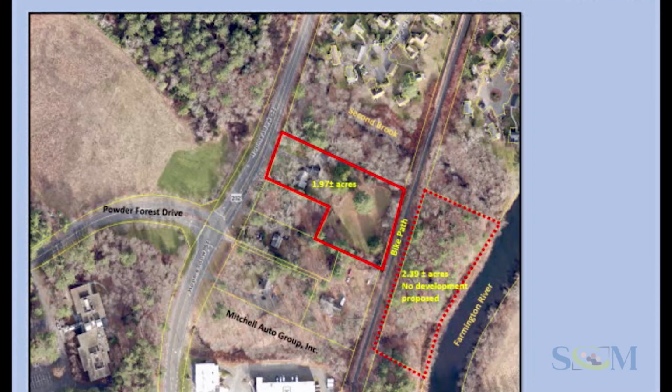Just to reinform everyone, we're on the easterly side of Hop Meadow. The site that we propose to develop is 1.97 acres. The building sits in the rear portion of that parcel that's outlined in red, about 300 feet back from Hop Meadow Street, and sort of tucked into that L shape that you see to the south. The 2.39 acre piece along the Farmington River is part and parcel of this property. If you acquire one piece, you acquire the other. And we propose no development on the easterly side along the Farmington River frontage.